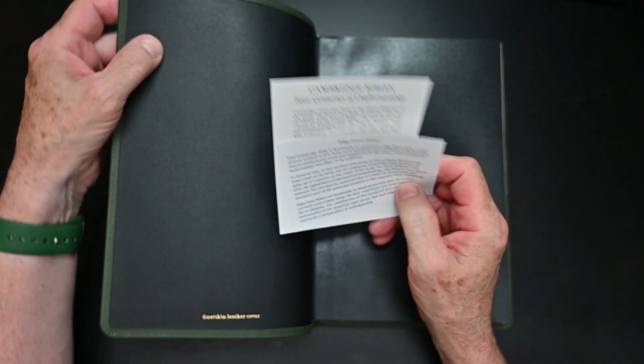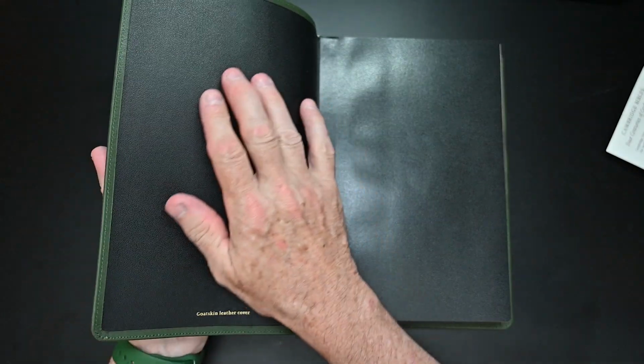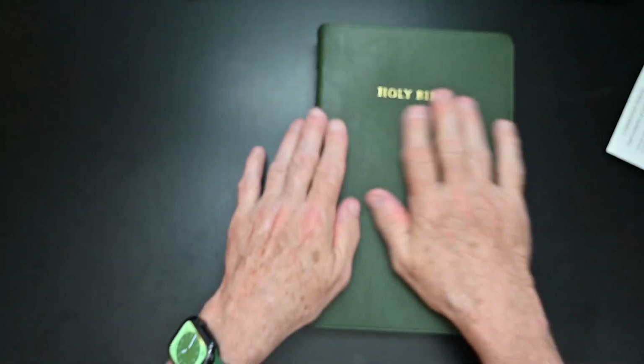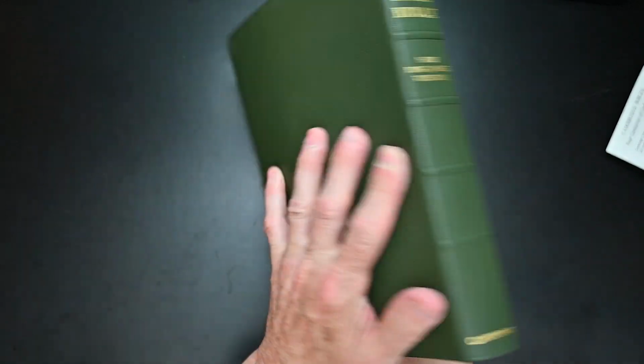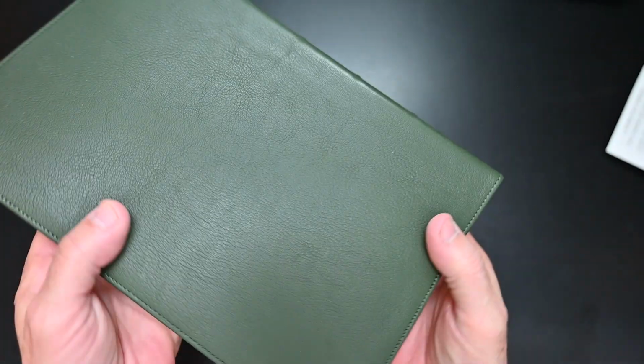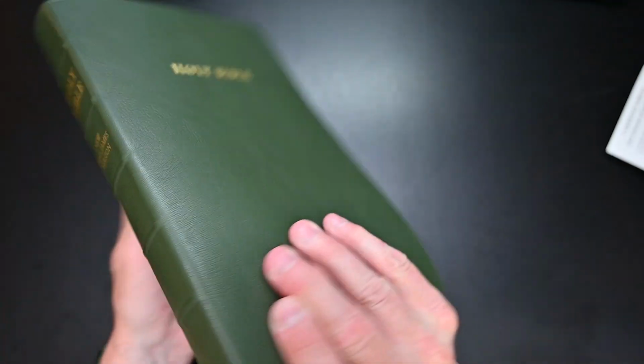And it's got that edge stitching, and it is the premium goatskin cover inside and out, very flexible because it is inside and out. It's just not a leather cover with a plastic inner, and it's got a nice grain to it. I'm very pleased with it. There's a good look at it right there. Yeah, it's outstanding.